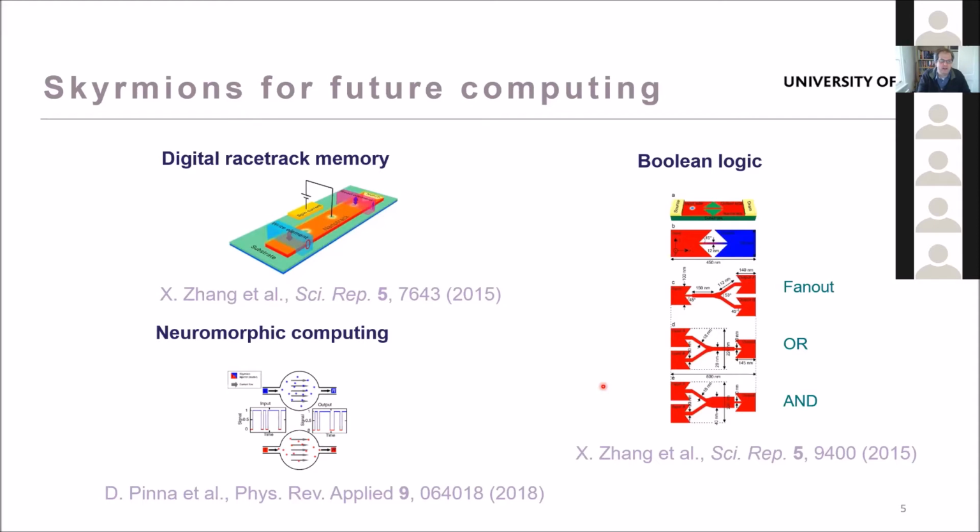And something that you see a lot is proposals for racetracks where you could write and read Skyrmions and make them travel up and down the racetrack, representing a stream of data. But there are also proposals for doing Boolean logic with these things, and also proposals for doing neuromorphic type computing. And I think actually this slide probably needs updating, because this proposal has actually been built in Mathias Kläui's group, and they've shown that it works.